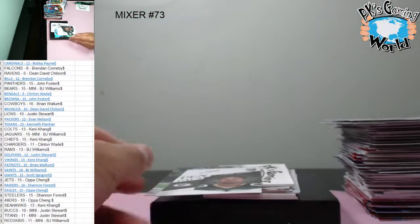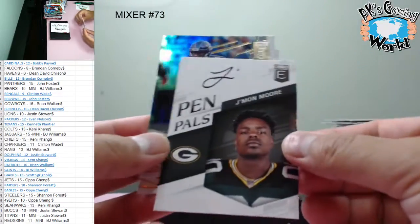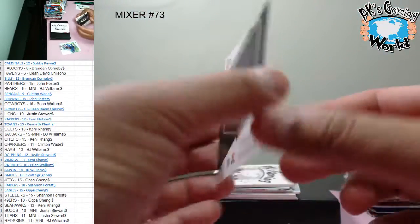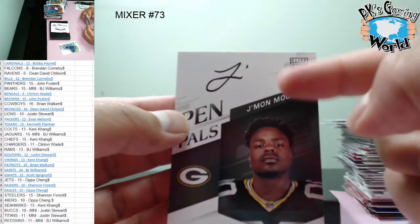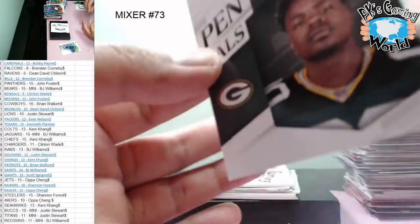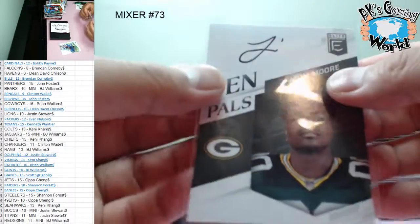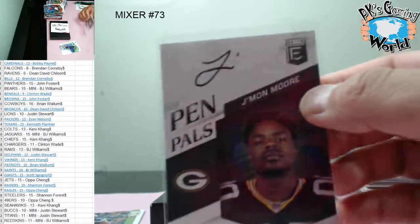Yeah. Oh, Damontre Moore's autograph. Nice. I didn't even know. Look at that. Damontre Moore to Green Bay Packer autograph. I didn't even know it was an autograph. Nice hit. I think he just signed the D and the M. Nice hit for the Green Bay Packer. Damontre Moore. Pack goes to Evan Nelson. Nice hit, Evan. I almost missed it because it's just that little logo. But pretty neat.